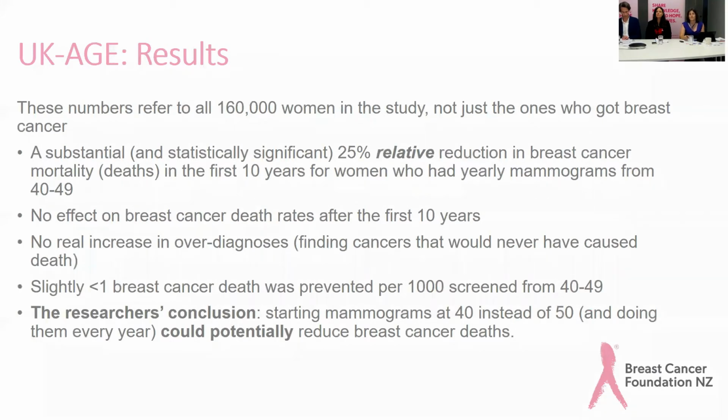So what were the results? When you look at these results here, it's really important to remember that they refer to all 160,000 women in the study, not just the ones who got breast cancer. So there was, across that whole population, a substantial reduction in breast cancer deaths in the first 10 years for the women who had yearly mammograms. After the 10 years, that didn't really hold up. People leveled out after the first 10 years.